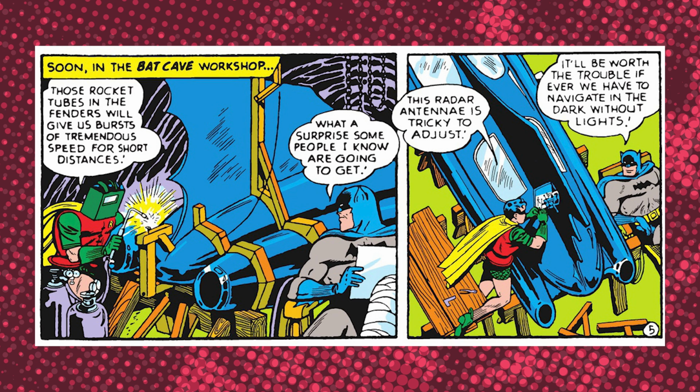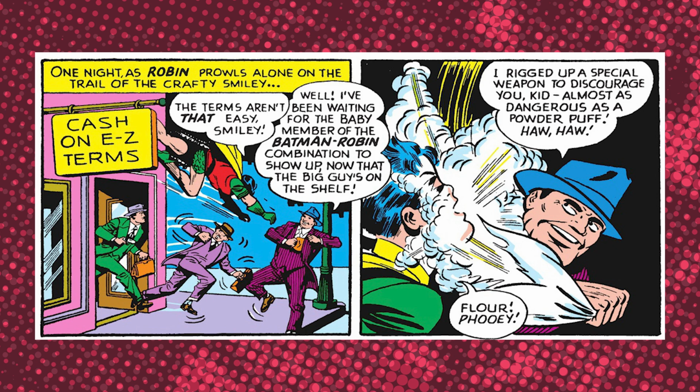Batman is hurt in a wheelchair with a pillow, in full costume, working on this car. Fantastic. But with Batman laid up, it's time for Robin to go stop some crimes. One night, as Robin prowls alone on the trail of the crafty Smiley. The terms aren't that easy, Smiley. Well, I've been waiting for the baby member of the Batman-Robin combination to show up.